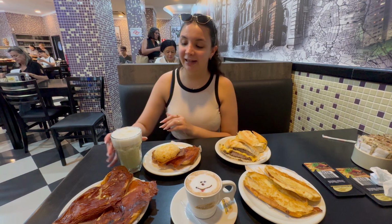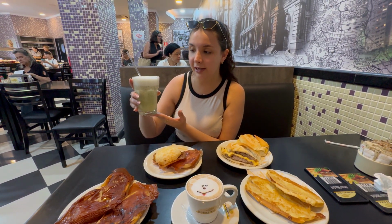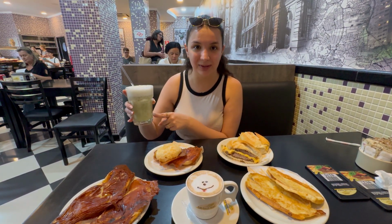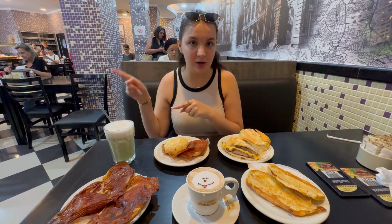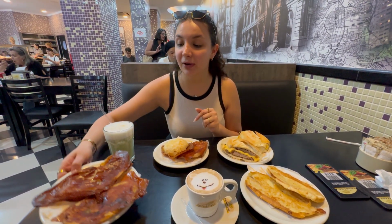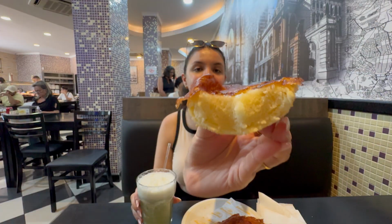And this is my one. I've had suco natural de abacaxi, which is like a fresh pineapple pressed juice with some mint inside. The pão de queijo with requeijão na chapa, which is the cheese bread that I showed before, and it's pressed with some requeijão. And the same one here, it's the pão francês. Let's try it. Guys, you have no idea how amazing this pão de queijo is. I just don't want to leave Brazil anymore.